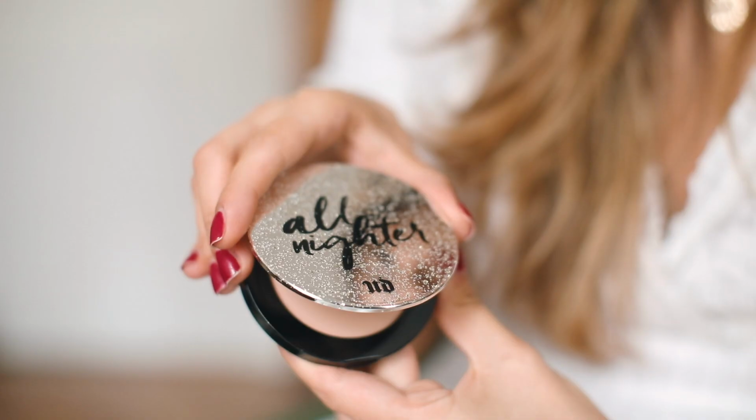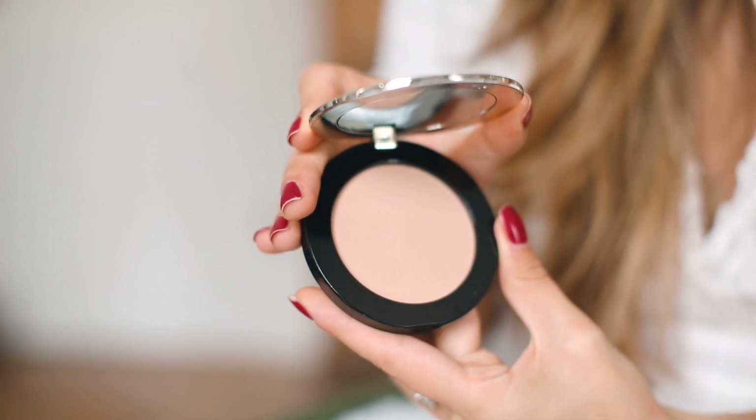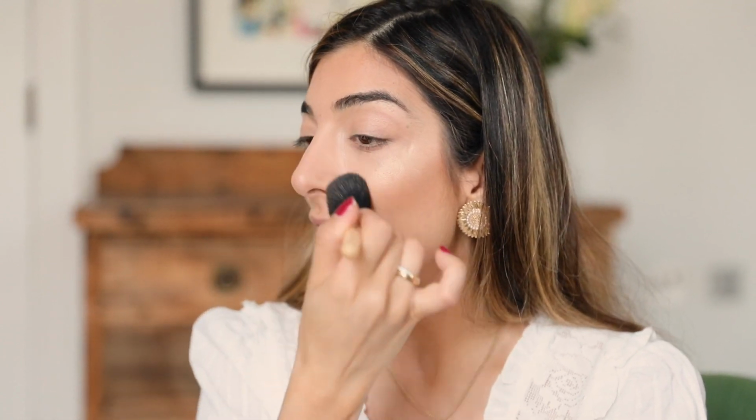If I really want my foundation to last all day, I will go in with a setting powder. This is the Urban Decay All Nighter waterproof setting powder, so it really isn't going anywhere. So if you were going to pull an all nighter, you could definitely take this powder with you. You can see it does take down a little bit of the shine, but it just makes everything last all day and night. I don't want to take away any of the glow we just added with the NARS highlighter, so I'm just going to do that down the center of my face.